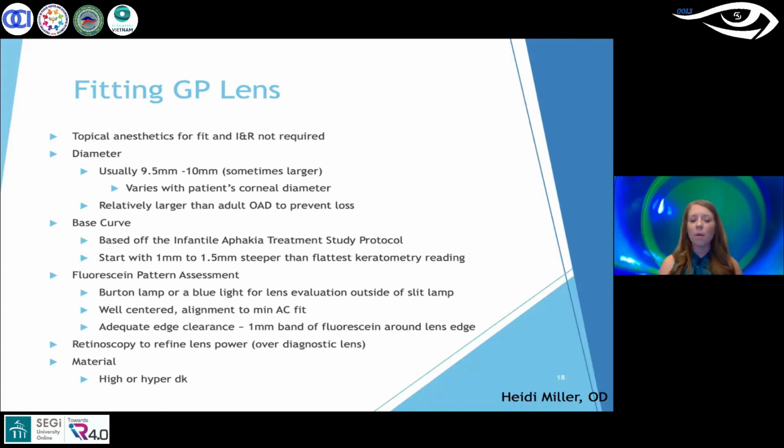Base curve, based off of the Infant Aphakia Treatment Study protocol, you want to start with 1 millimeter to 1.5 millimeters steeper than the flattest K reading. If you were not able to get K readings, I would say start with something around 7.5 millimeters on the base curve and go from there based on how it looks on the eye. You want to make sure you do a fluorescein assessment. And so, like I said, use your blue light, take a look after you put some fluorescein, see how it's fitting.